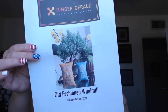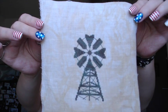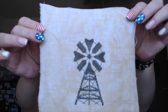So the old-fashioned windmill. And I finished that. There it is. It's on 40 count using Dinky Dyes silk. It's silk from the March 2017 Silks for You monthly pack.